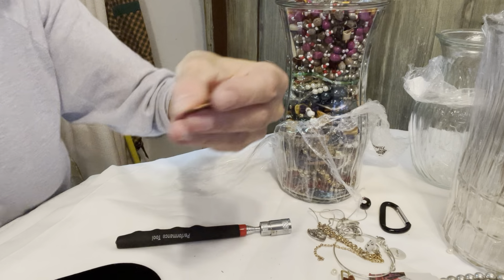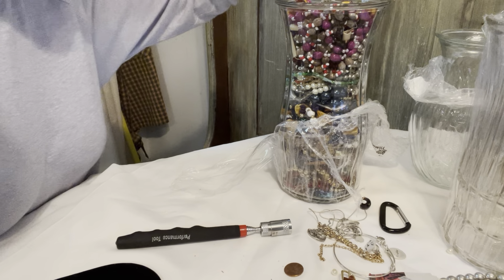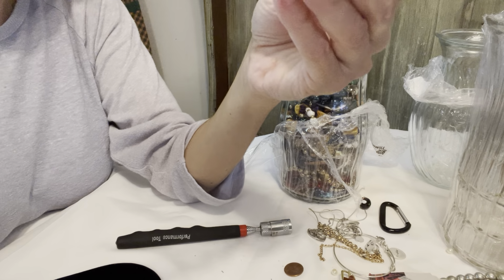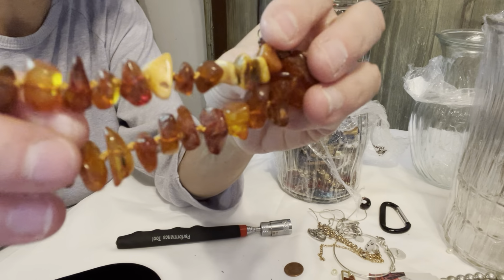And oh, a penny. So that means it's good luck because I found a penny and it was on heads. So what else great am I going to find in this jar? Some more beads. Oh, those are amber. Those are pieces of amber. Even though it's broken, maybe I can do something with pieces of amber.